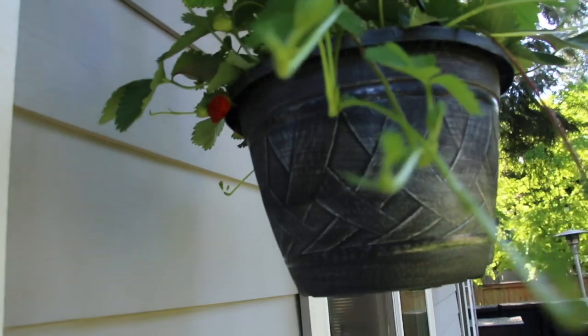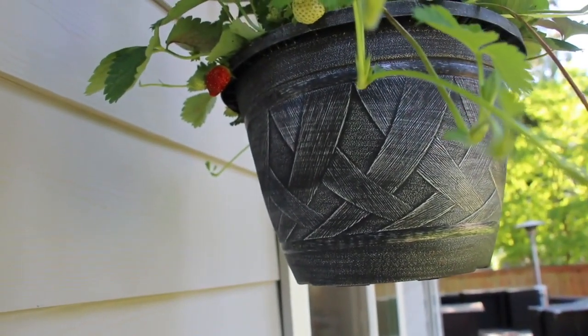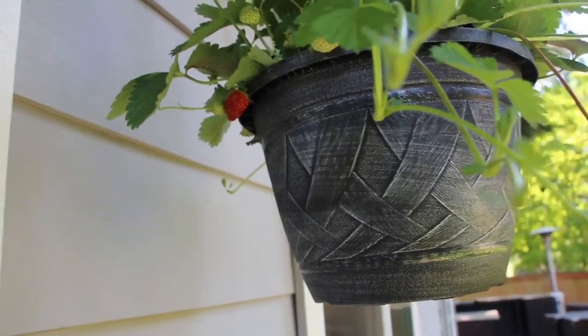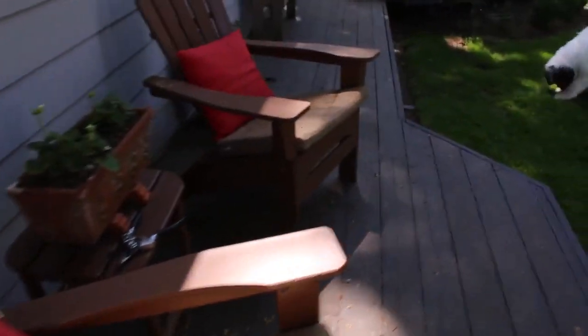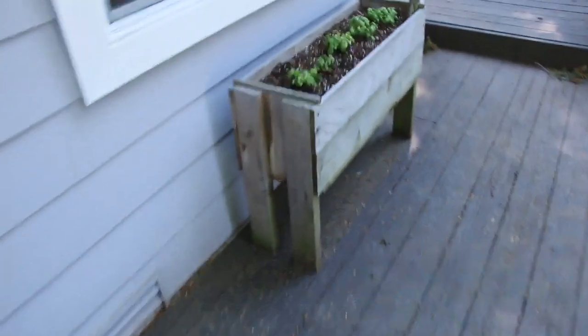Up here, this is kind of fun. I've got hanging baskets, and look what's starting to grow right there. Do you see that red strawberry? It's just starting to grow. So that's part of my deck, and I'm going to move along this way, and I want to show you just one or two more things.